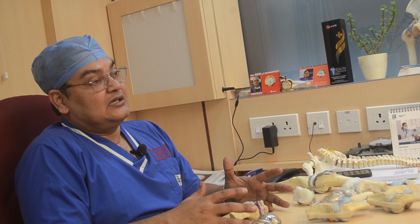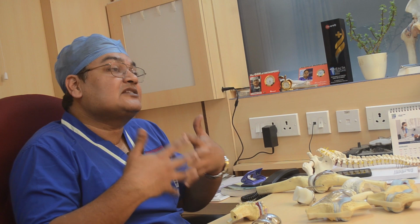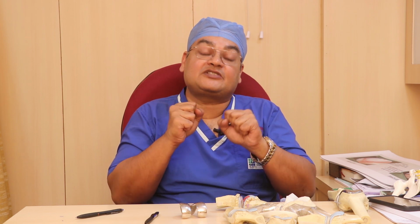Once a person has decided to undergo knee replacement, then the person should immediately start muscle strengthening exercises, because muscle strengthening is very, very important as far as the results of surgery are concerned. So muscle strengthening exercises should be started before surgery itself. You should start the quadriceps drill, which is muscle strengthening exercises. They have to be started before surgery itself. They are mostly static quadriceps exercises, or rather, isometric quadriceps exercises.